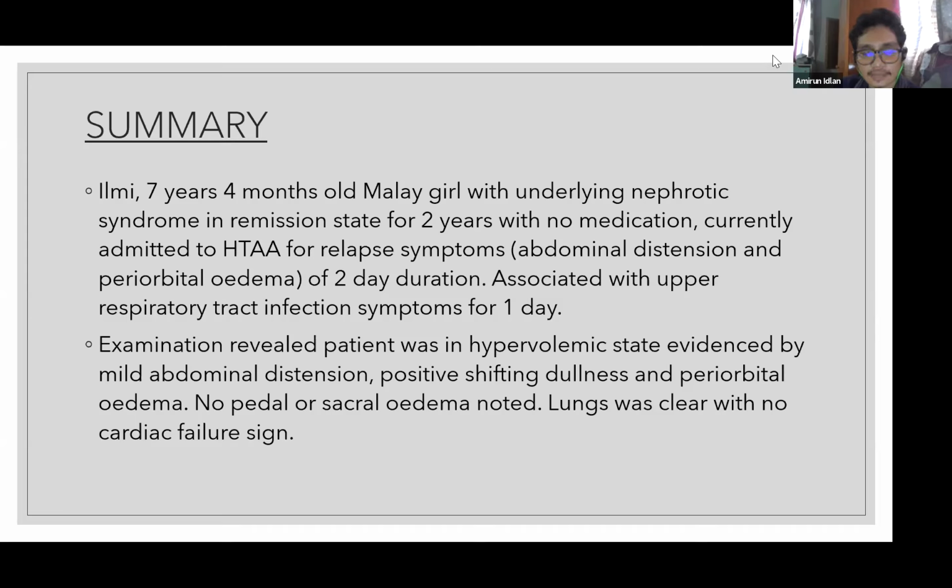However, the negative part is I might say that in the physical examination there might be a lack of something, because Nadia did not think of any differential diagnosis such as chronic liver disease, and also other parts such as HSP and others.